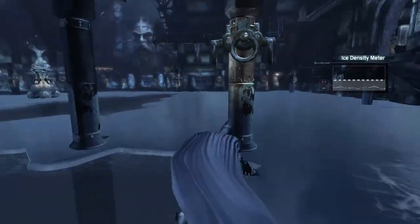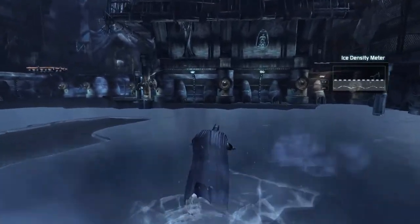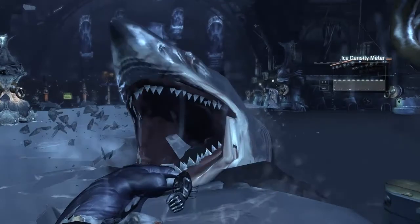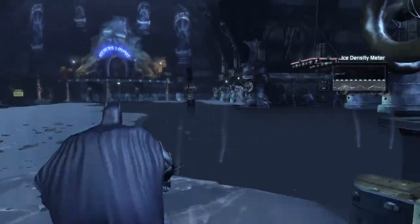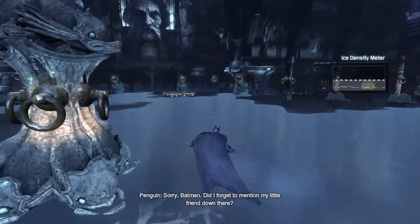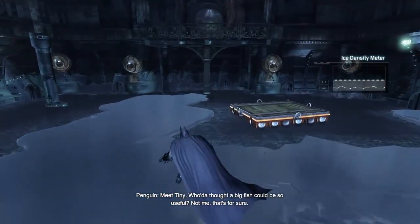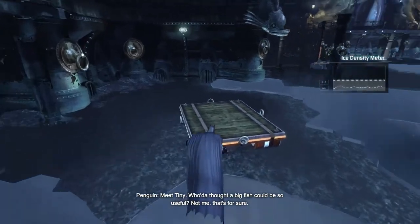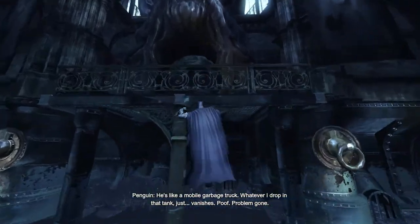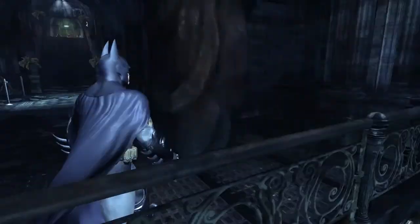Okay, the ice density meter, which is nice, I guess. Just make sure not to go above the line. Oh my god! I guess that's the way you're supposed to find out about the fish. Sorry, Batman. Did I forget to mention my little friend down there? No, you didn't mention him. Who'd have thought a big fish would be so useful? Not me, that's for sure. He's like a mobile garbage truck. Whatever I drop in that tank just vanishes. Poof. Problem gone. That fish is friggin' scary.